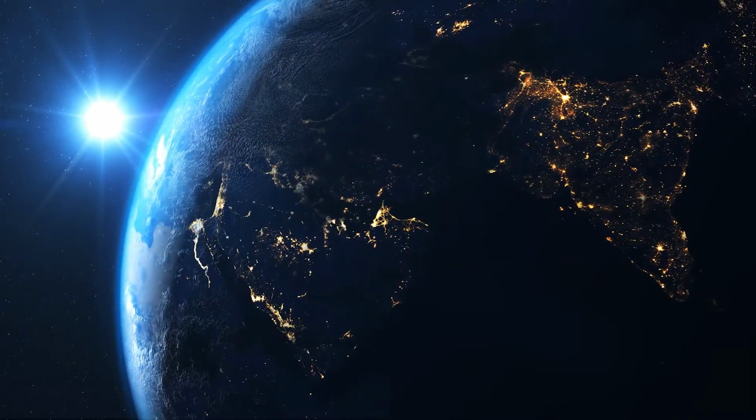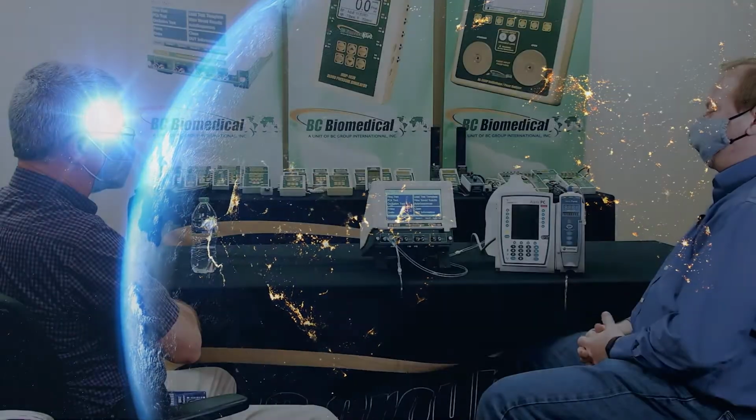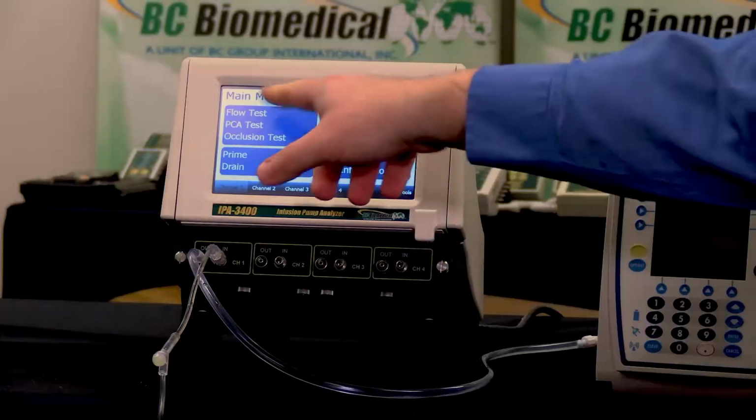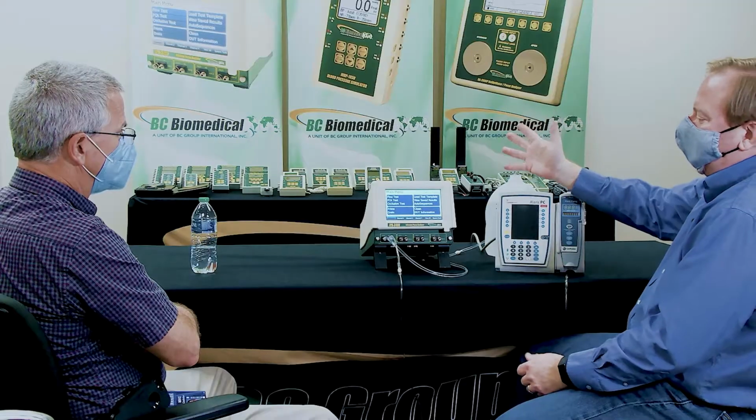Again, this can be somewhat intimidating as to what do I do. There's a lot of buttons. But in this case, we've broken them down into different groups. So the only testing you can do is a flow test, the PCA test, or an occlusion test.